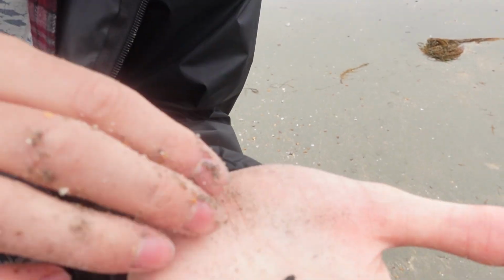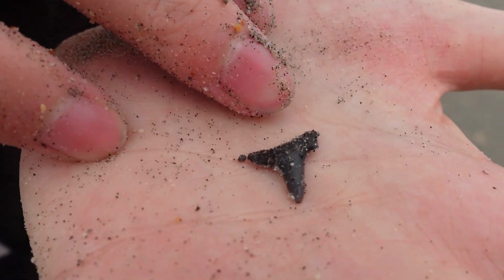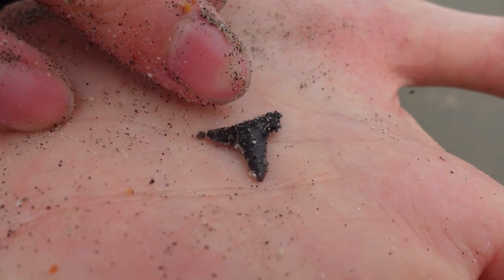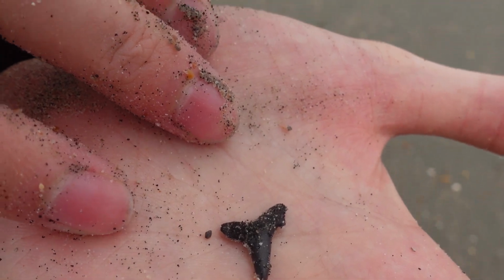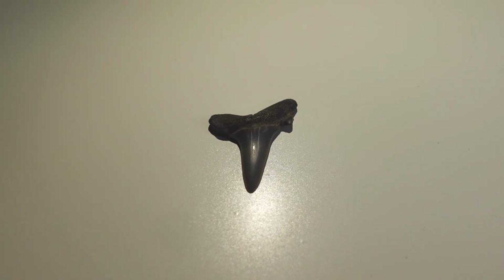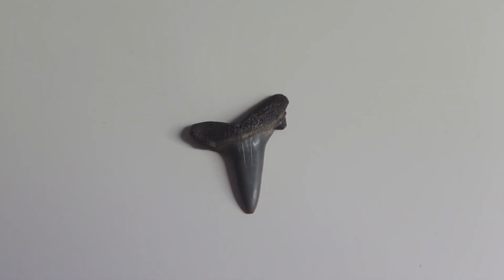Okay, I'm a very happy shark fan right now. This might be find of the day. Look at that. Pretty much complete. Got the lateral cusplet. I think it's missing on the other side, but the crown is entirely there. I am so pleased with that. Again, probably Stratolamia, but I will confirm with Eddie. It's just the most common one you find here.